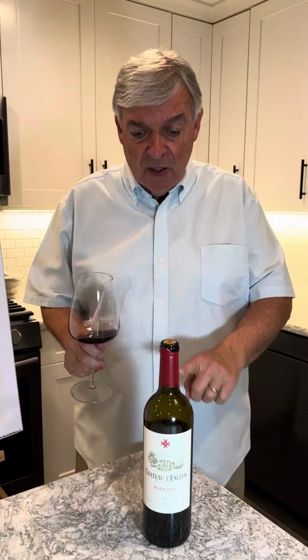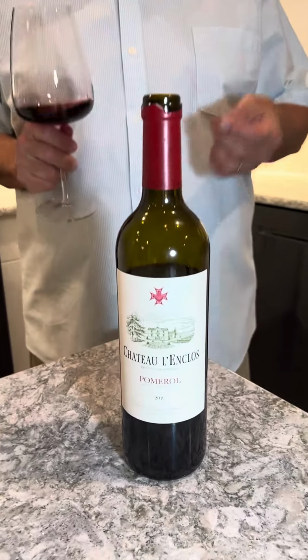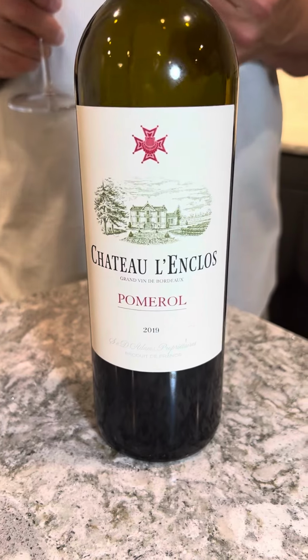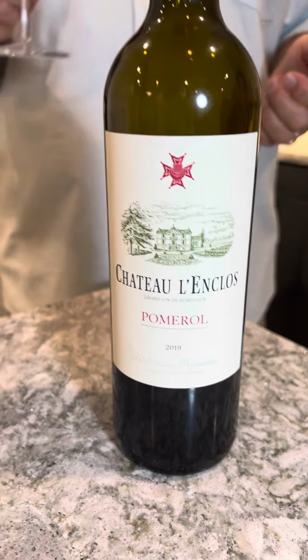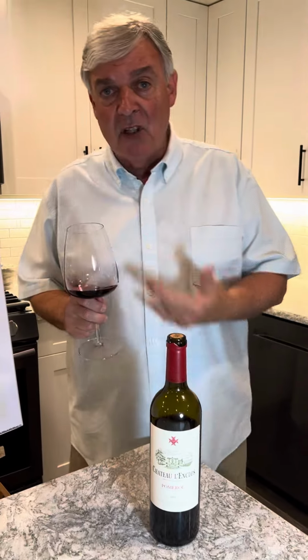Oh, guess what? Here's a property that's under the radar, that nobody's ever heard of. It's called Chateau L'Enclos. Beautiful wine. This is 80% Merlot, 10% Cabernet Sauvignon, and 10% Cabernet Franc. This is from the 2019 vintage. I think that personally, this is the best L'Enclos that they've made, and I've been tasting L'Enclos for a long time. So I try to find wines that I think compete for the quality level.